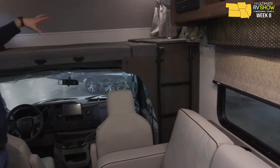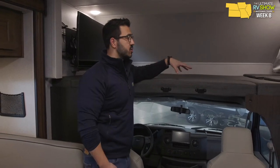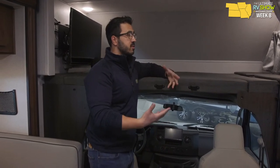Now, this one doesn't have quite as high of a capacity as some of the other ones we've seen in the show, right? You're looking at 440-pound weight capacity. Now, that's still significant. That's still pretty good. For most of the time, it'll be able to sleep one to two people up here, no problem. But if you are looking for something with a little bit heavier load capacity, that's not a problem. We have them.